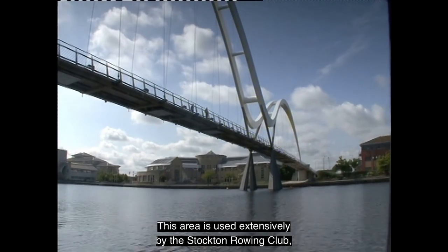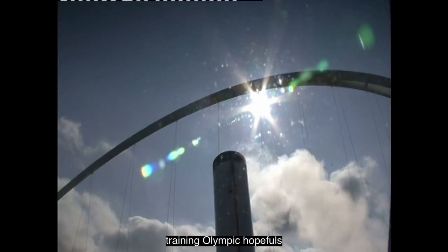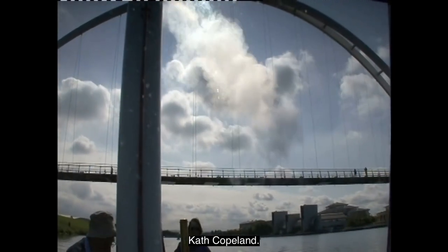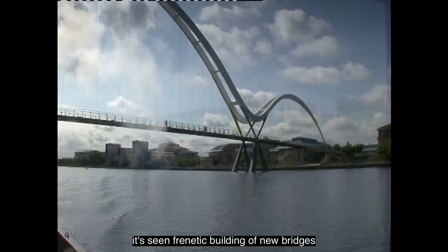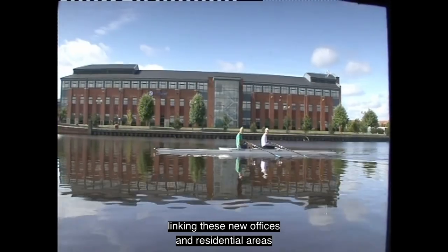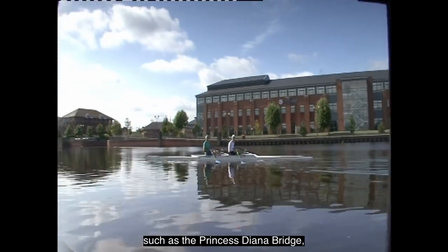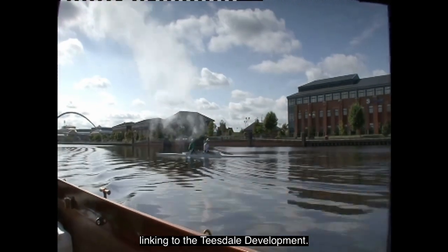This area is used extensively by the Stockton Rowing Club, training Olympic hopefuls to follow in the footsteps of their 2012 gold medalist, Kath Copeland. Since the redevelopment of the Stockton-on-Tees River frontage, it's seen frenetic building of new bridges linking these new offices and residential areas with the traditional Stockton-on-Tees town centre, such as the Princess Diana Bridge, linking to the Teesdale development.